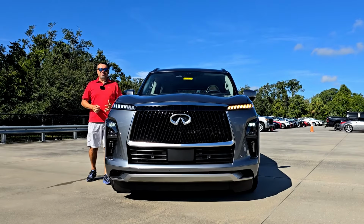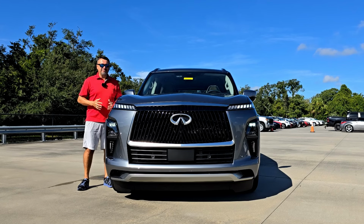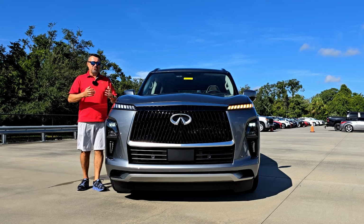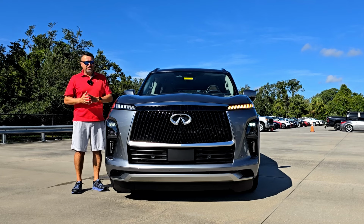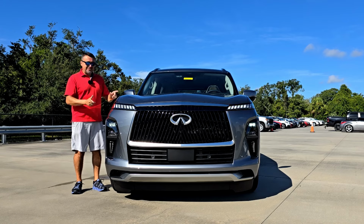It's hard to believe that the QX80 was first introduced in 2004, so 21 years ago. If you look at the model years, this is 2025, of course. Now, it definitely made its mark in the large luxury SUV segment, but I think with the last generation, they hung on to it for way too long. Now, they definitely made up for it with this generation.